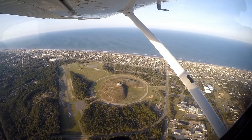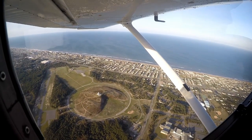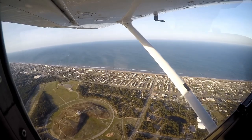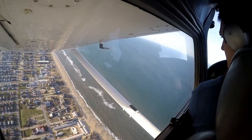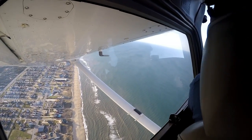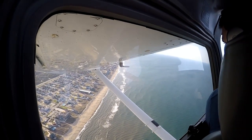I don't see any traffic down there. Nope, nothing at all. I'm just going to keep it coming, and then we'll go ahead and land on 20. And we'll just make it a full stop, and I'll taxi. And then we go on to our base leg, then final? Exactly. First Flight traffic, Cessna 2268 Alpha is left downwind, runway 20, First Flight.